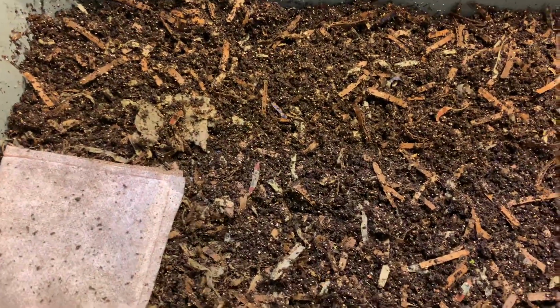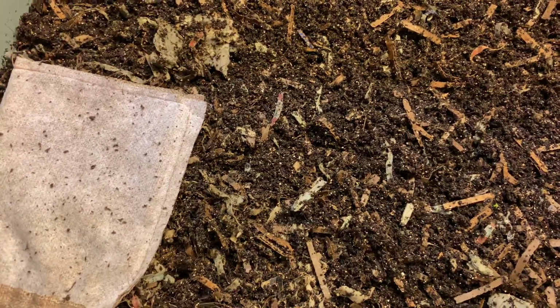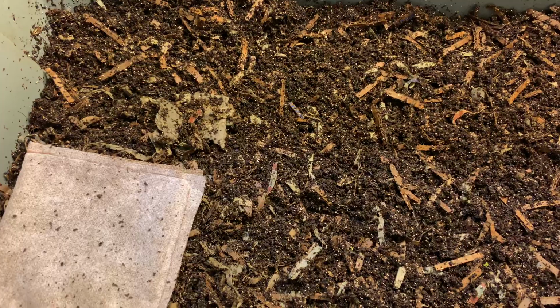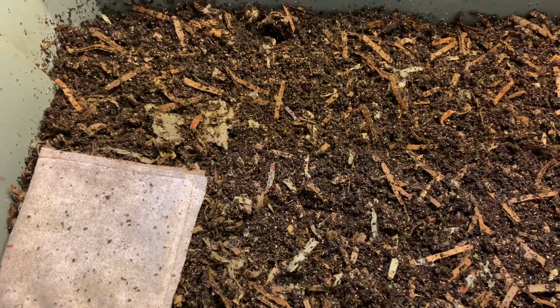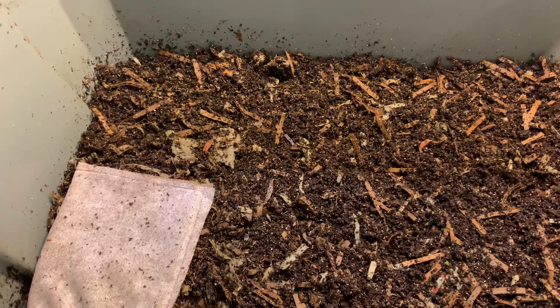The bin looks good. The guys are working here and they're working there. And next week we'll come back and we'll check again. We'll check both pockets and see if the food has been eaten. But it looks like it might even take 2 weeks for these guys to get through these 2 feedings. So I'm in no hurry, but so far everything looks good.